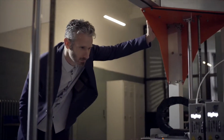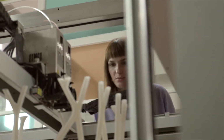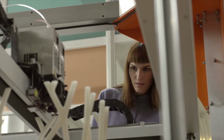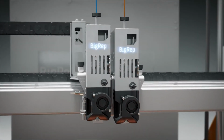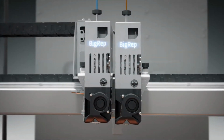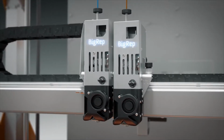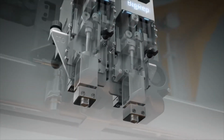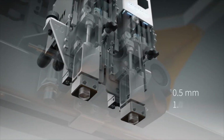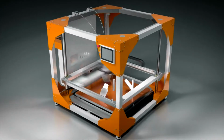The open build design ensures that the user has the best possible view for monitoring quality from all angles. The two modular print heads allow for top flexibility when printing in 2 colors or with support materials. Their independent movement ensures a clean print result while changing between filaments. The print heads can be equipped with either 0.5, 1, or 2 millimeter nozzles. The 2 millimeter nozzle slashes build time.